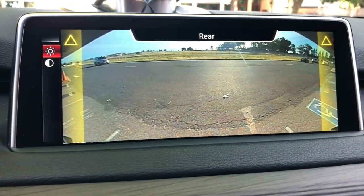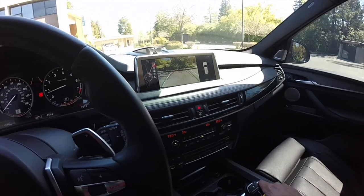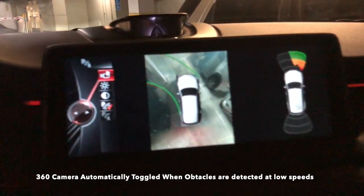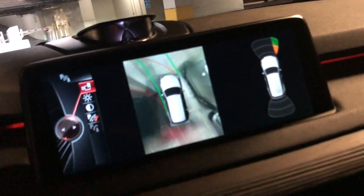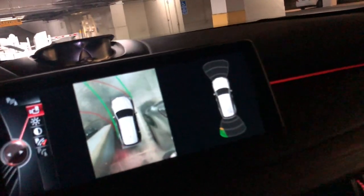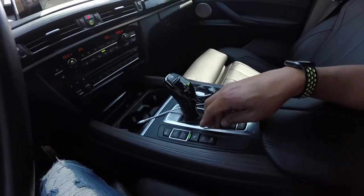Obviously, activating reverse defaults to the rear camera, or I can change it up. So if I'm in reverse right now, I can actually select out of it and just have this as my default. Whichever last setting you leave in reverse changes your default. Back in park. And then here's another camera function.